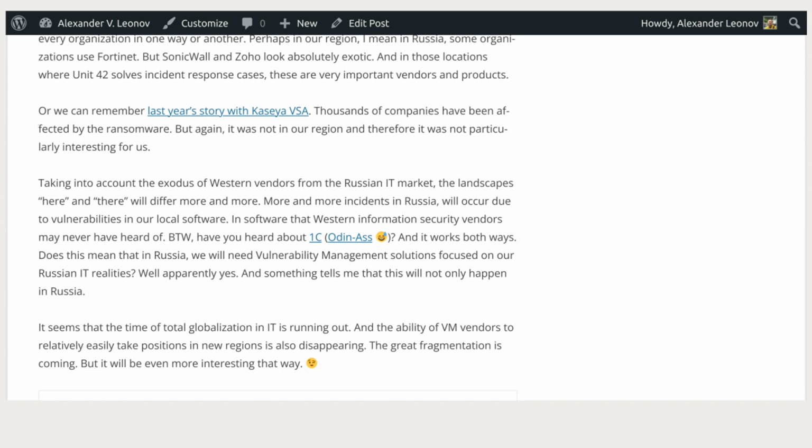It seems that the time of total globalization in IT is running out, and the ability of VM vendors to relatively easily take positions in new regions is also disappearing. The great fragmentation is coming, but it will be even more interesting that way.